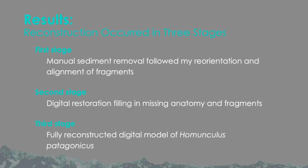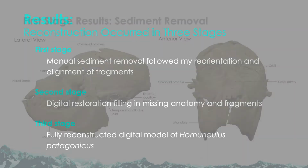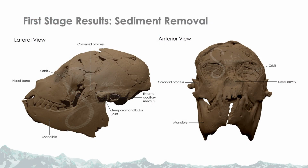The digital fossil reconstruction of Homunculus patagonicus occurred in multiple stages, which allowed the specimen to be viewed for the first time as an average composite member of the species. We will go through the stages in detail. In the first stage, the manual sediment removal, followed by the reorientation and alignment of fragments, occurred to make the specimen as anatomically correct as possible.